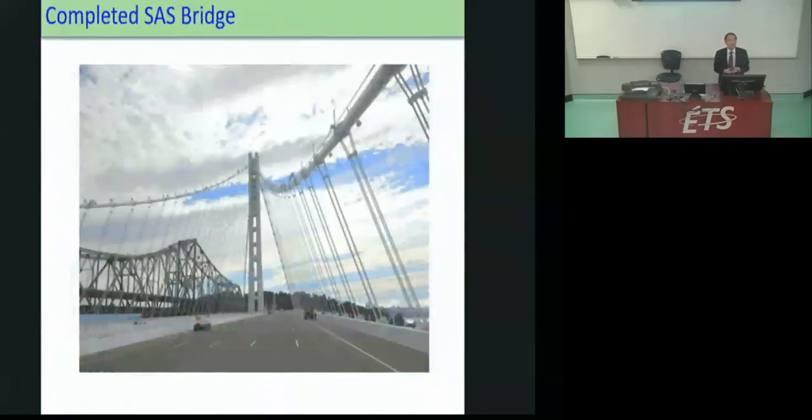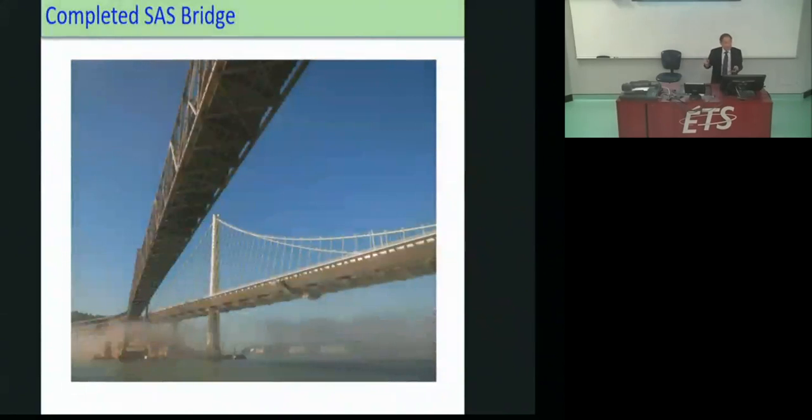This was a completed bridge just the day before they opened it. And you can see how graceful it is. The old bridge is on the left or south side. This is looking towards Yerba Buena Island. And then this is again down from the water side, a view of the completed bridge with the old bridge, which is now gone. It took them a few years to dismantle this one.